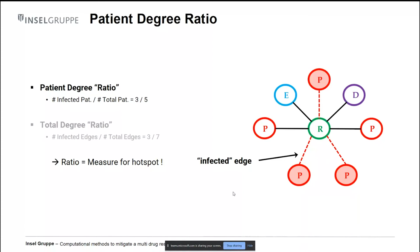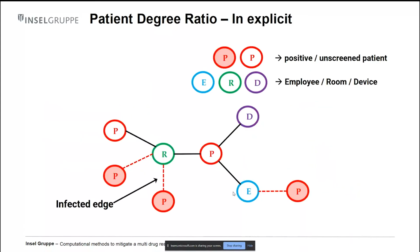And therefore, we looked at this ratio between infected patients versus the total patients. And this, as such, is basically a measure for a hotspot, because then you can get information about how prone a certain room, for instance, is to transmitting VRE.